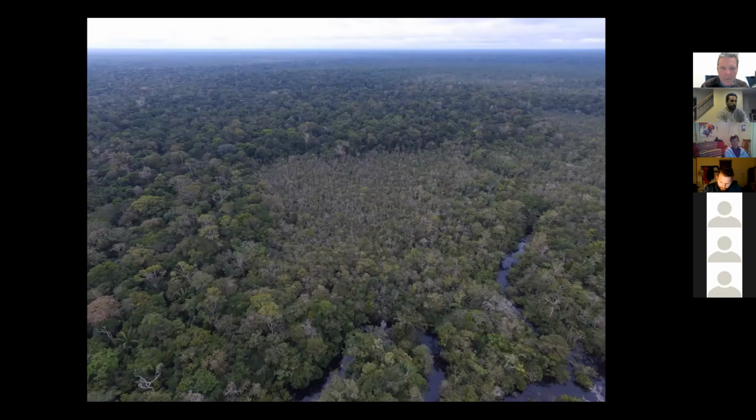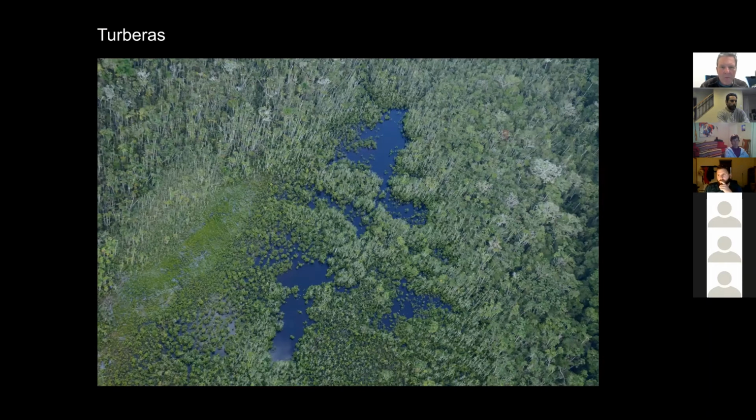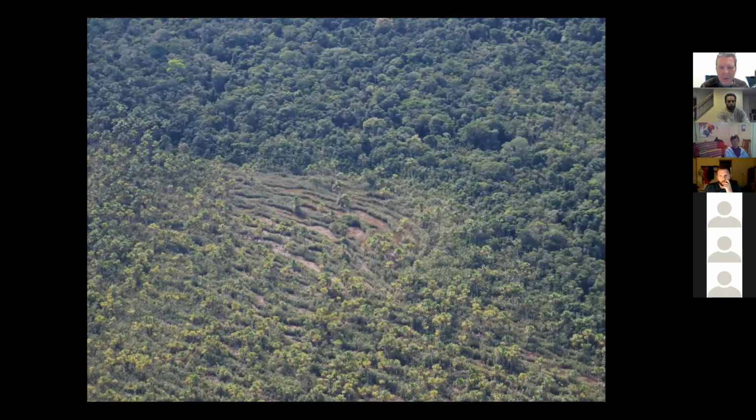More swamp. Here's our boat. This is taken not from an airplane or a helicopter. It was taken from a drone, not one of our drones. And this is a stream tributary to the Algodón. More swamp. Here's a peatland in Peru. If you looked at the New York Times article on peats two weeks ago, they mentioned the Peruvian peats. This is one of them.